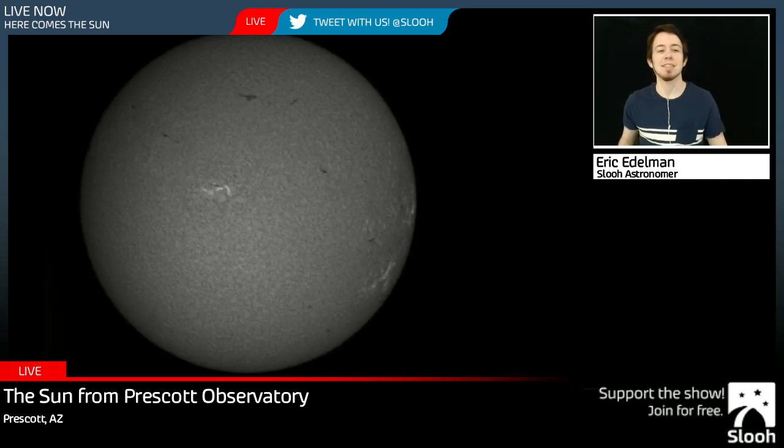There it is. This is the sun from our partner, Matt Francis, in the Prescott Observatory. A beautiful, beautiful image of our sun. This sun really does hog the spotlight, sort of the crown jewel of our solar system, if it were. And this sun, it's always changing, always evolving. This change makes it endlessly interesting to observe all the time because there's always new things that are going on.